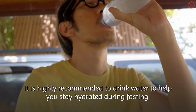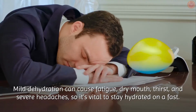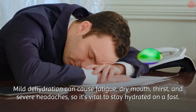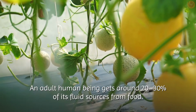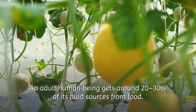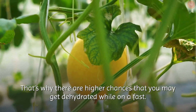It is highly recommended to drink water to help you stay hydrated during fasting. Mild dehydration can cause fatigue, dry mouth, thirst, and severe headaches, so it's vital to stay hydrated on a fast. An adult human being gets around 20 to 30% of its fluid sources from food. That's why there are higher chances that you may get dehydrated while on a fast.